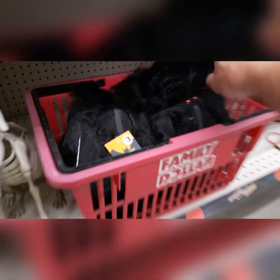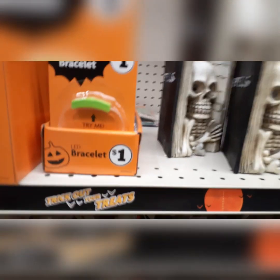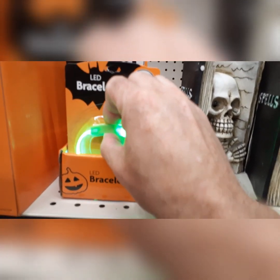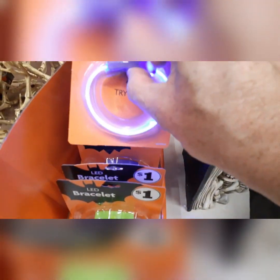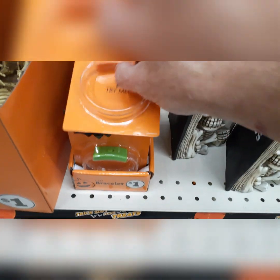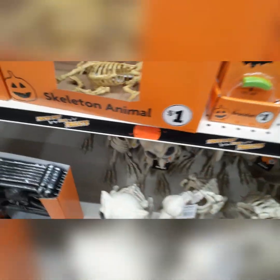Got a bin of spiders. Posable spiders, $3. LED bracelet. Try me, and I will. Oh, those are pretty cool. That's pretty bright. We got other colors? They sure do. There's purple. That's pretty bright. And these are only $1, man. But the kids will love these. You can stick these inside of a pumpkin prop or something like that. That's pretty sharp, man. I'm digging those.